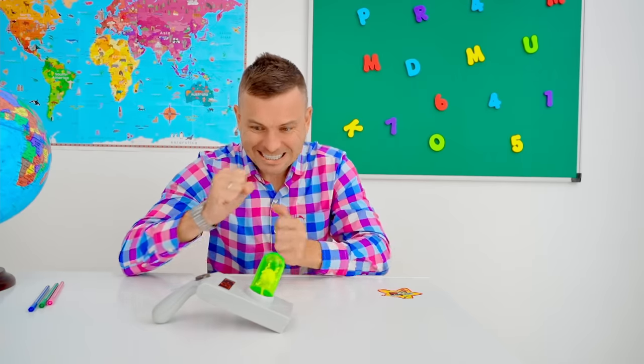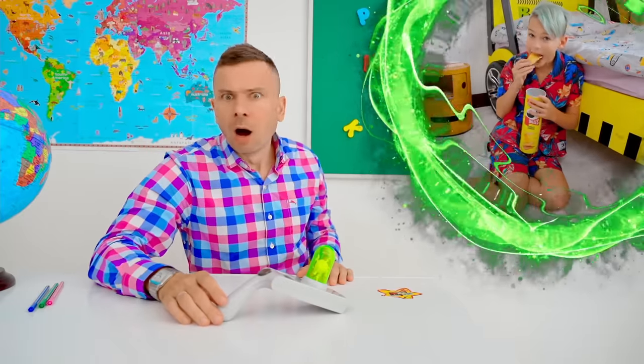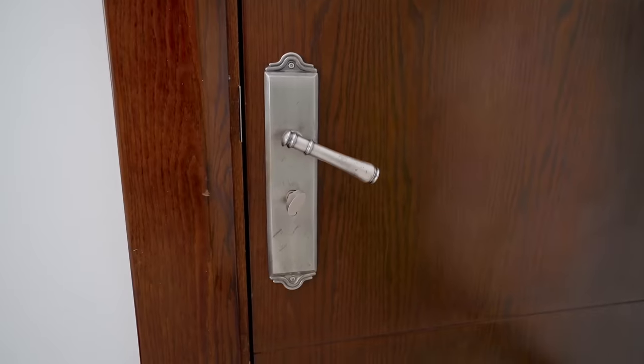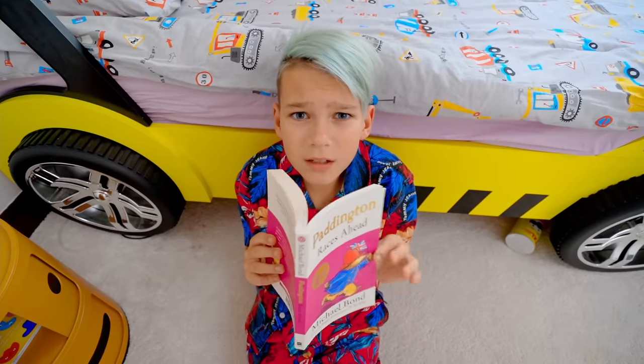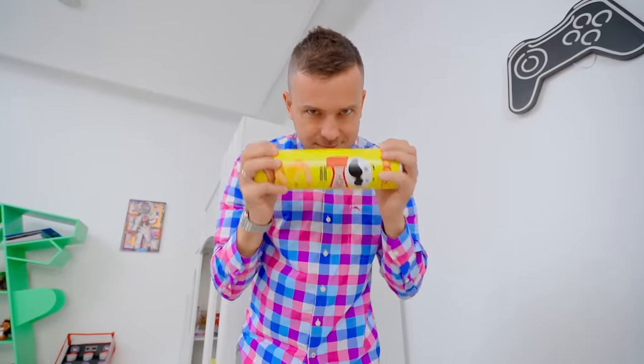I wonder, what is Ivan doing? Food. Oops! Oh no! Hey! Who gave you permission to eat the chips? No, I haven't eaten any! I know, you're hiding something over there. Potato chips? Oh no! Nice!